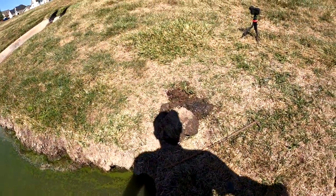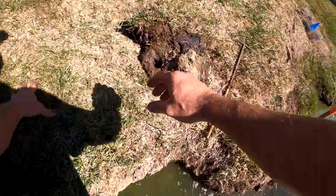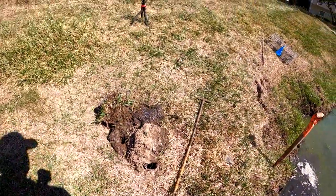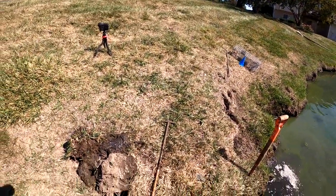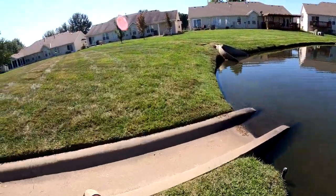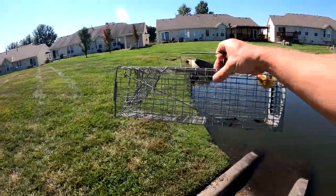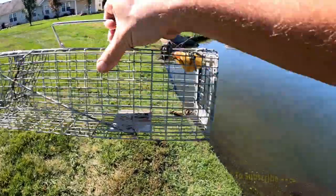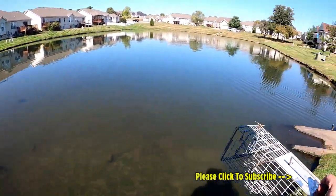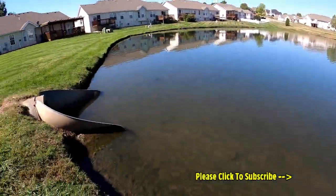Try that. All right, there's the finished product with it all camouflaged, somewhat hidden. I'm just wondering what the odds are I'll have traps here tomorrow. Well, last trap, a cage trap with an apple in the back. Usually I like to set these in the back end of the culverts. There's another spot over there that's really pretty good too.